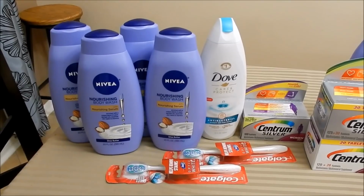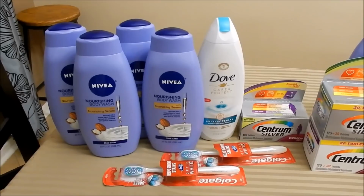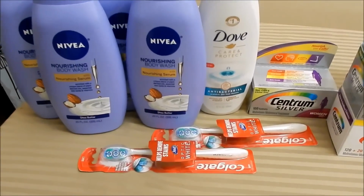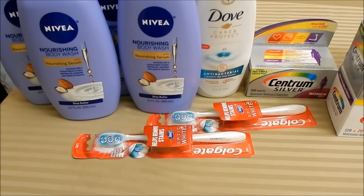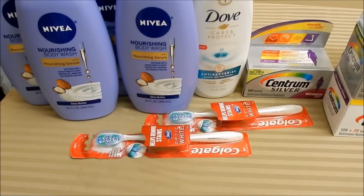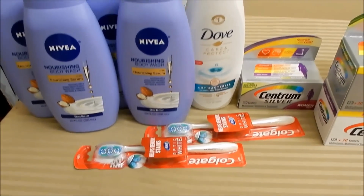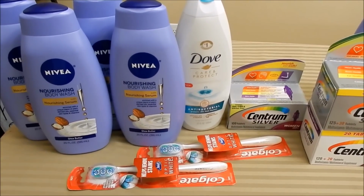Therefore, I'm able to use Walgreens cash to pay the remaining balance, which leaves me to only pay a little cash out of my pocket. And then I picked up two of the Colgate toothbrush priced at $2.99 this week on promotion for when you buy three participating products, you get $5 back in Walgreens cash.